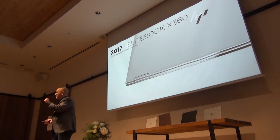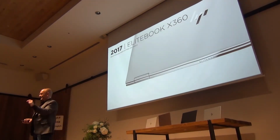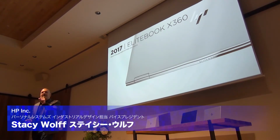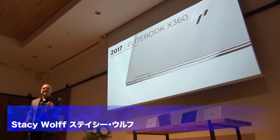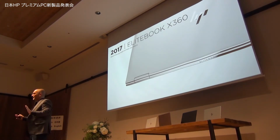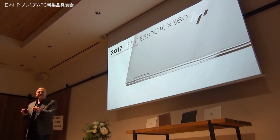But this is a big pivot, but it's not that far. We talked to you about a couple consumer devices and how far we've gone. But HP is not a single PC maker. We make many, many PCs, and we make them for different businesses. Probably the most important thing is the things that are happening within the commercial channel. The commercial business is going through a little bit of a renaissance.